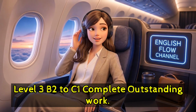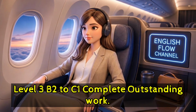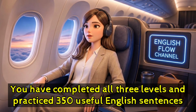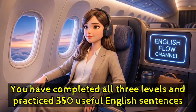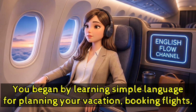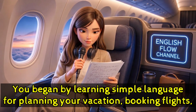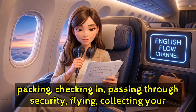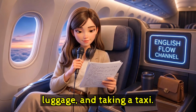Level 3, B2 to C1, complete. Outstanding work. You have completed all 3 levels and practiced 350 useful English sentences for vacations and travel. You began by learning simple language for planning your vacation, booking flights, packing, checking in, passing through security, flying, collecting your luggage, and taking a taxi.